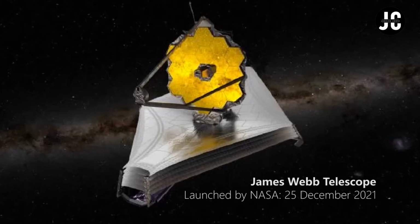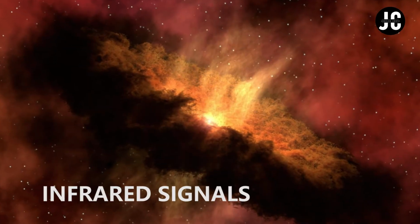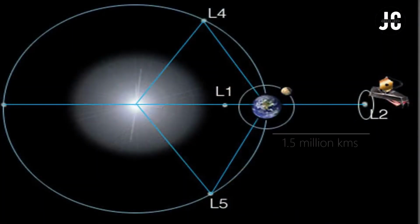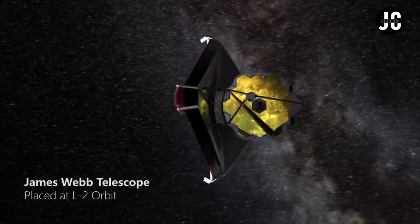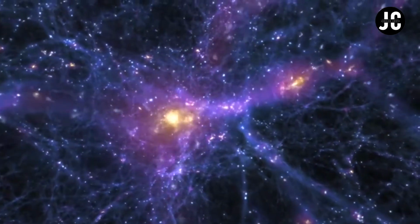NASA's James Webb Telescope is a space telescope that is primarily designed to conduct astronomy research with infrared signals. The telescope is placed in L2 orbit, which is around 1.5 million kilometers away from the Earth. James Webb Telescope is placed in this orbit to see what the universe looked like around 250 million years after the Big Bang, when the first stars and galaxies started to form.